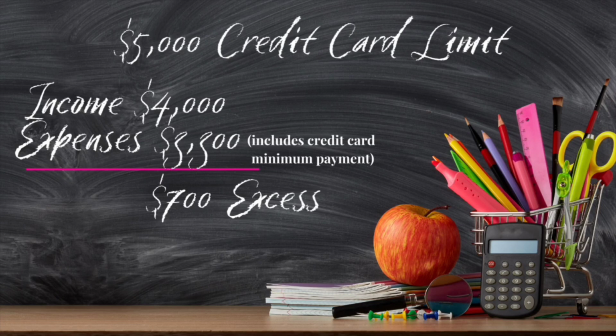Your credit card limit is $5,000. Your income is $4,000 a month. Your expenses are $3,300 a month, and you have $700 left in excess. It could be any amount. It could be $7,000 in income. It could be $2,000 in income. These things are going to remain the same.